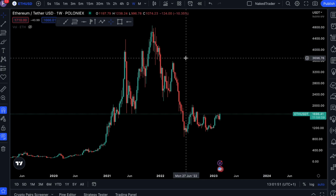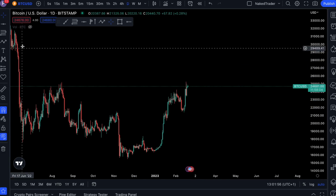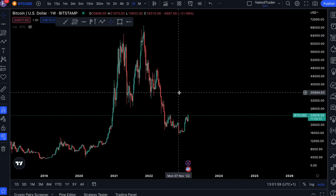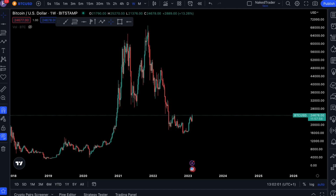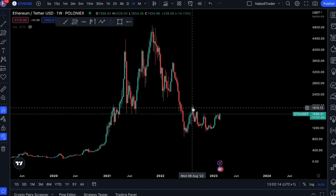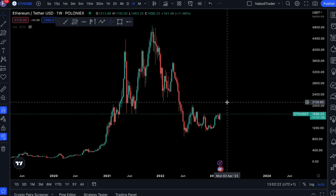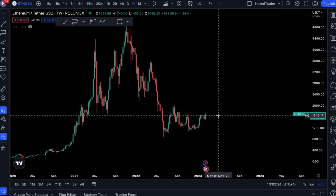Also nice green week. But if we compare it to Bitcoin, here's Bitcoin by the way, at the weekly chart, I still think that Ethereum is looking weaker. This is Bitcoin and it's already at the high of here. So let's say the high of the whole area. And Ethereum is still lower because the high of the area is around 1935. So still looking weaker than Bitcoin, but it had a green week. It holds support.